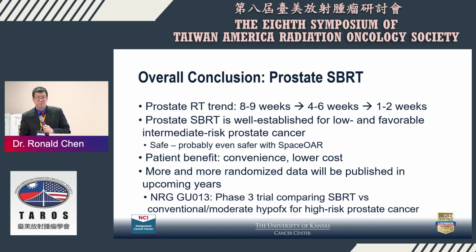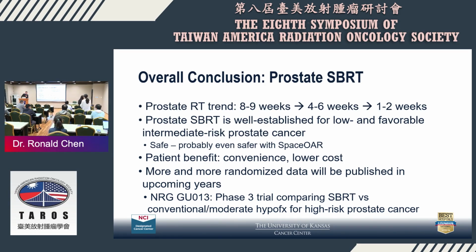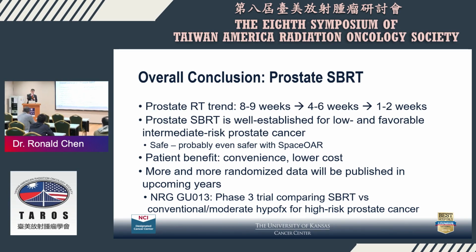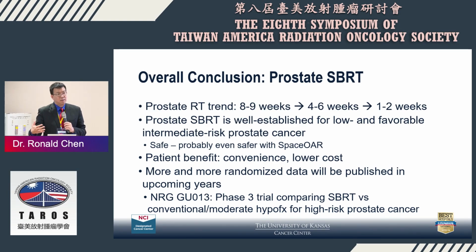Thank you. Yes? Prostate cancer patients who receive surgery and then have biochemical failure. Okay. So the question is, do we use SBRT for prostate bed radiation, for patients that had a prostatectomy and have a biochemical recurrence? We treat the prostate bed for salvage treatment, and can we use SBRT? There's more and more data on that. I don't use that just yet. I don't think there's enough data yet.